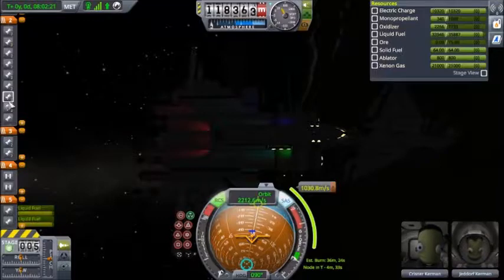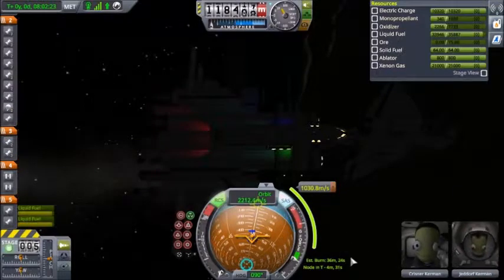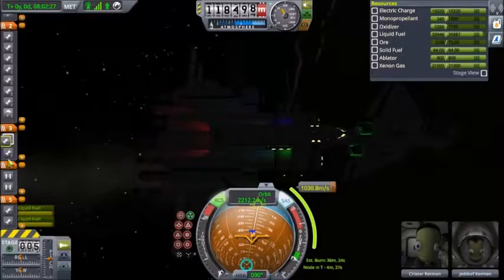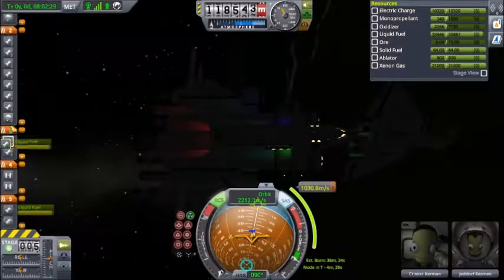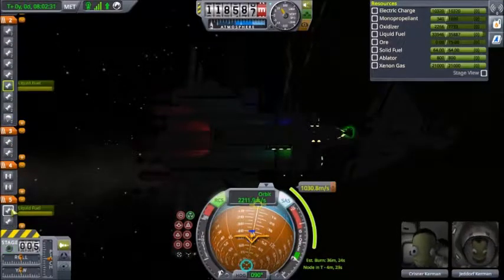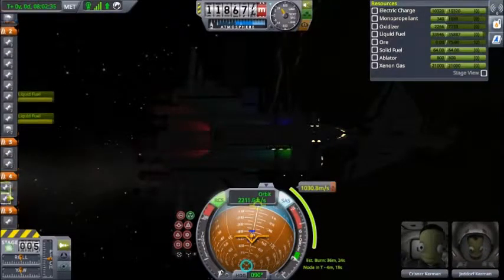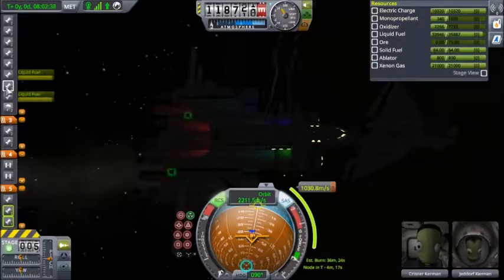So we have got to change this staging. I'm a little bit worried about our burn time. We are running on nuke engines, so let's go ahead and shift all these up. We need to redo staging so that we ensure that we don't jettison everything that we just worked for.